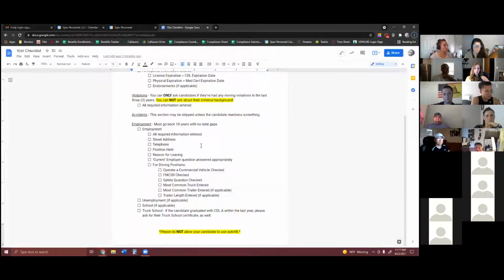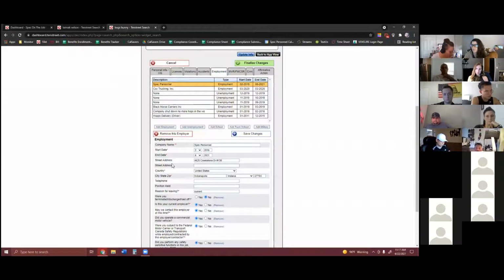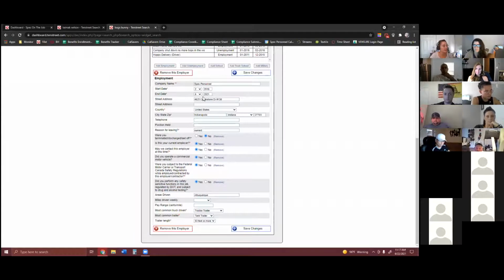So for employment, again, all required information has to be entered, but we also want the street address. Please make sure that there is a full address. It's not just, like, Indianapolis, Indiana, because I have seen multiple applications that just say the city or the state for the address.